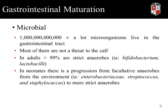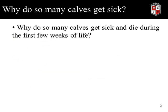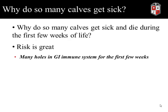And what you'll see is that as that animal ages, they'll become more strict anaerobes. It'll look a lot more like the adult. The problem is a lot of these facultative anaerobes include things like Salmonella, E. coli. So again, until you get that progression to more strict anaerobes and get a better competition against some of those facultative anaerobes, they're going to be at a higher risk for disease from those from the environment. So back to our original question of why do so many calves get sick and die during the first week? The risk is great, and the point is that there are a lot of holes in the gastrointestinal immune system for the first few weeks.